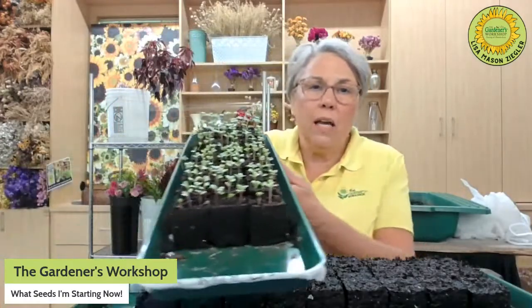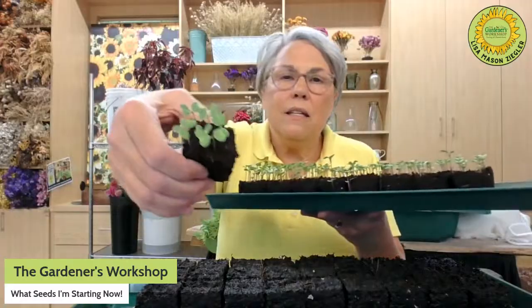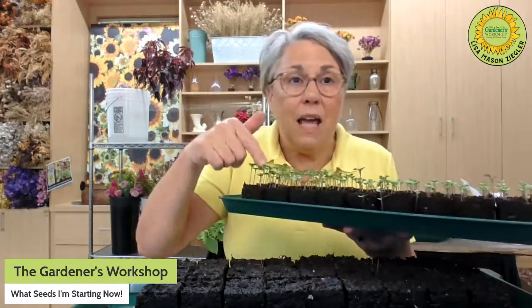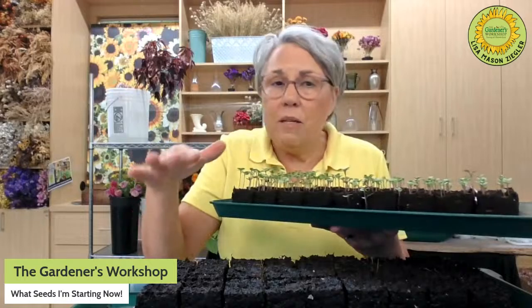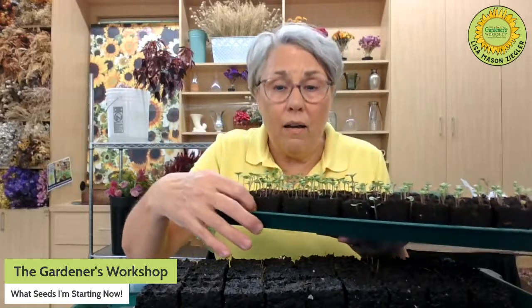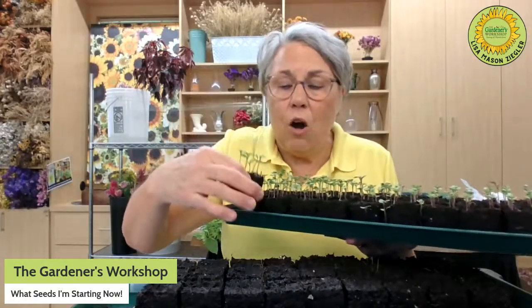And again, this is what we're going to get. Each block has 6 little seedlings that are going to stay just like that. They are not going to be split. They're not going to be thinned. I then plant this block, whole thing, 1 every 6 inches in all directions.